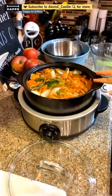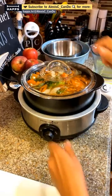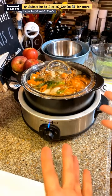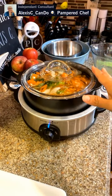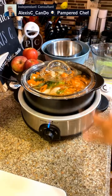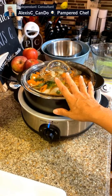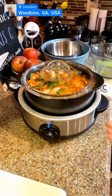All right. And then all you're going to do is put the lid on, turn it to low, and that's it. You're going to let it sit here for 10 hours, 12 hours, however long you want. Put it on in the morning, go to work, come back. You can turn it off and then let it cool down. And then you're going to strain this out and you're going to have the best broth ever. All right, so that's that. We're going to put that over to the side.